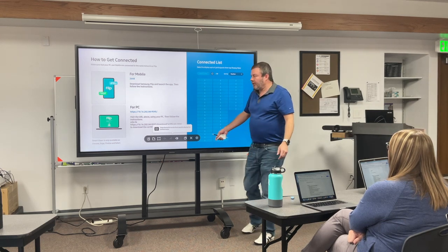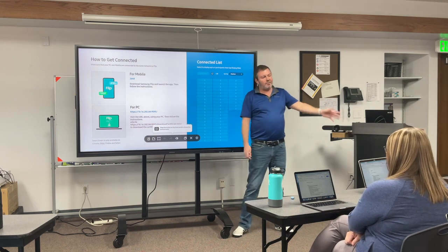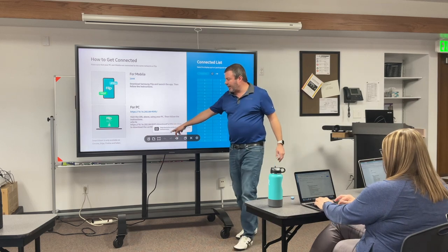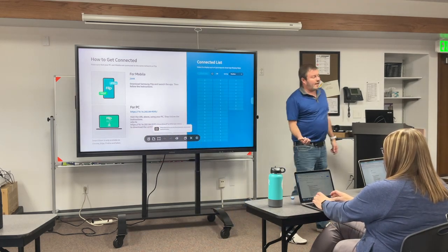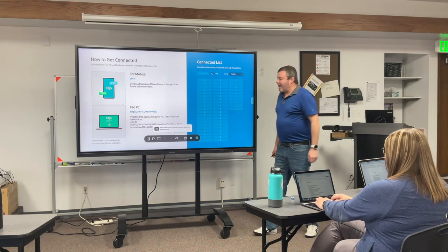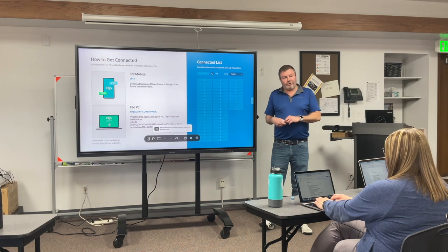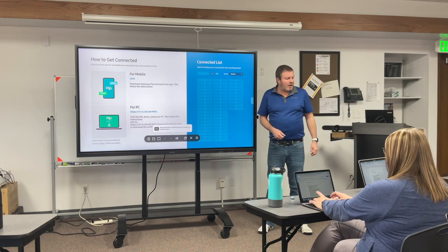We support heterogeneous devices, so we're device agnostic. We'll support any mobile device, and we'll support any browser. So we have Chrome, IE, Edge, if anybody's still using Edge anymore, Safari. This does allow Chromebooks, so this will support wireless connectivity for Chromebooks, so it actually does allow connectivity to this.